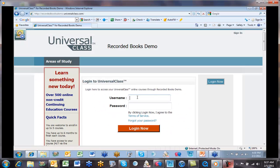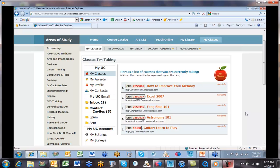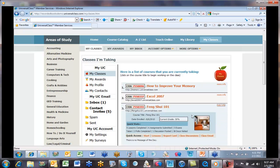I'm going to go ahead and log in using my account here. Now, this is a page your patrons would come to after they authenticate and they create an account on Universal Class. Now, as you can see, I'm in a kind of a master control room for my own personal account. I'm enrolled in 5 different courses, as you can see here. And I can drill down and get some more information about those courses.